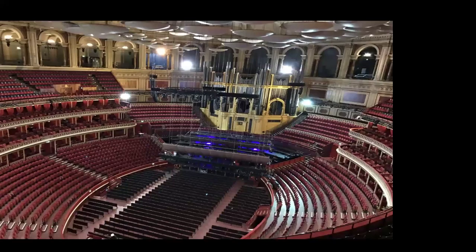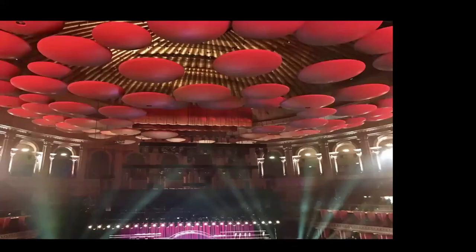It's quite grand inside. I got to go to the Olivier Awards here several years ago. And then a couple days later, we were given a tour of the building. And this was during the awards, and you can see these what they call the mushrooms or the flying saucers.